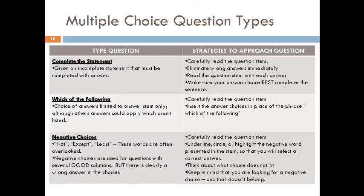So, strategies to approach that type of question? Carefully read the question stem. Insert the answer choices in place of the phrase, "which of the following?" And then another type of question are negative choices. It is not, except, least, and these words are often overlooked. Negative choices are used for questions with several good solutions, but there is clearly a wrong answer in the choices.